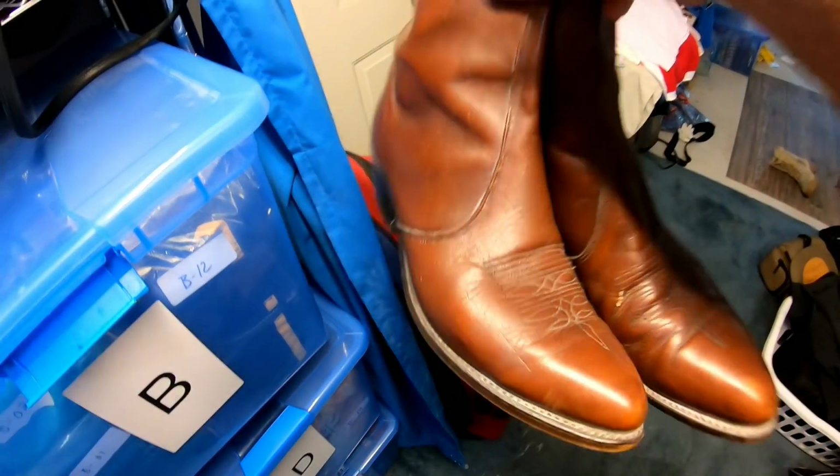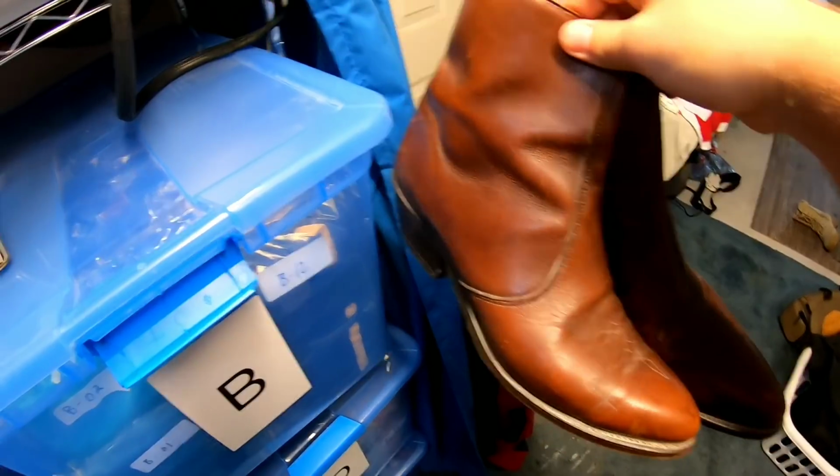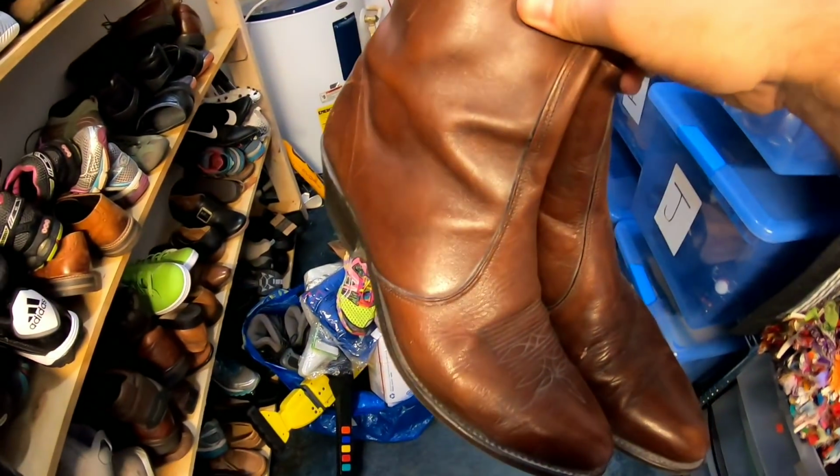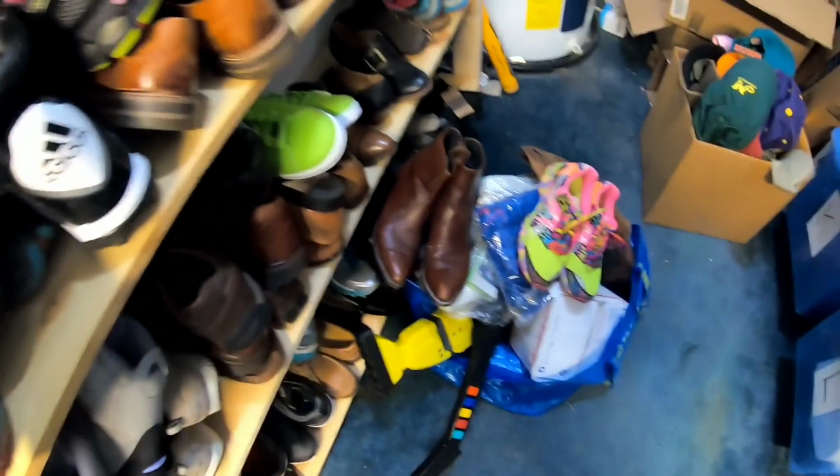I found these at Goodwill, so I did pay $8.50 for these, which was kind of a lot, but they sold for $28 with the buyer paying shipping. So, made a little bit of money, maybe like $16 or so in profit after everything, and getting rid of another pair of shoes. So doing well.